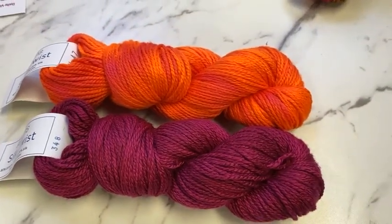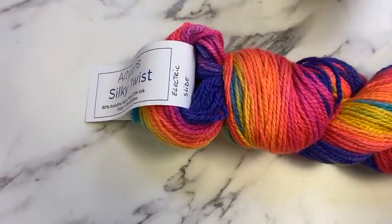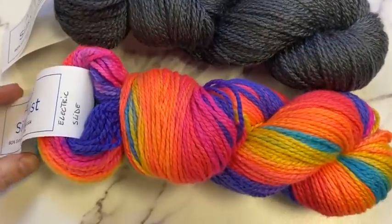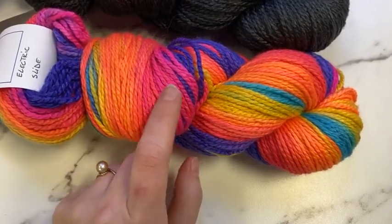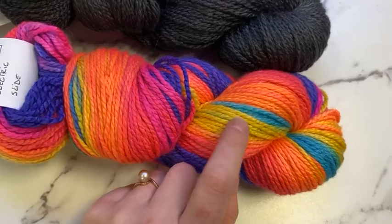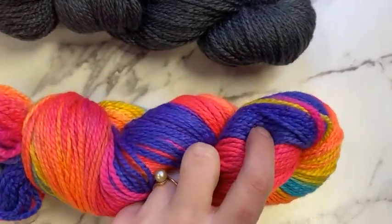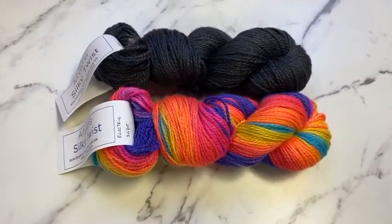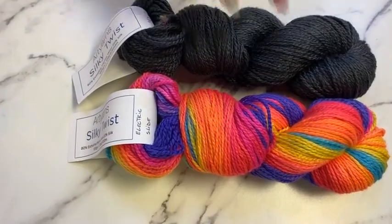All right, next in the lineup, again, a new color to Knitalong in this line. The one I'm most excited about. Silky Twist in Electric Slide paired with color 264. So 264 is that charcoal gray, but then Electric Slide is that beautiful self-striping rainbow of hot pink and vermilion, neon orange, lemon yellow, a little lime green, turquoise, and then an ultraviolet purple. I mean, this is another one that everyone's like, oh my gosh, that color. Apparently, we're now known as the ones that do all the exclusives. Electric Slide is the color that I basically have in every single base because it's beautiful.